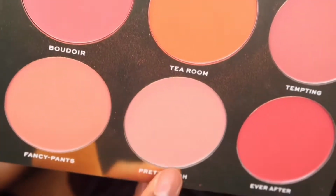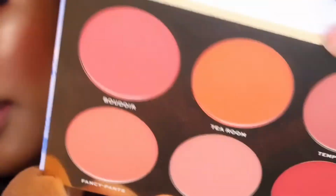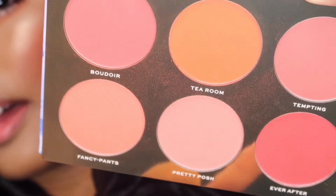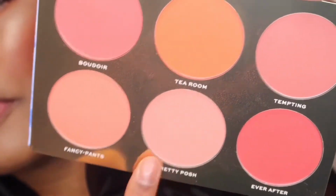So I have a feeling that I won't be going into this by itself very often, but the good thing about this palette is I can just mix it up. If this is a little bit too dark for a look that I'm doing, I can just put my brush into both of them and mix it together. But yeah, so this is what it looks like. Let me turn down the brightness for you guys to see.